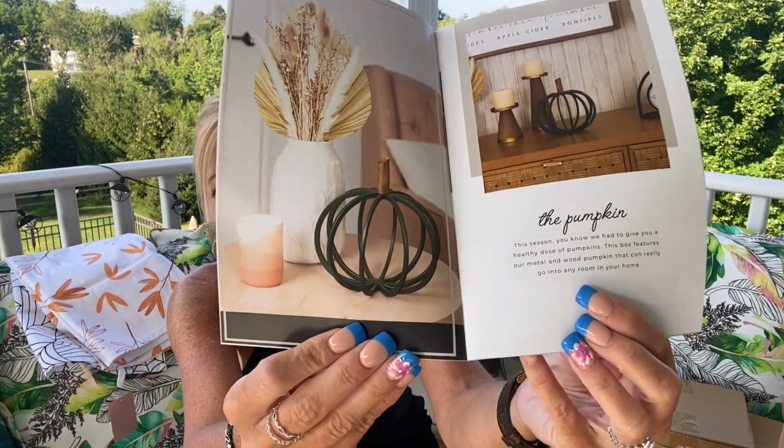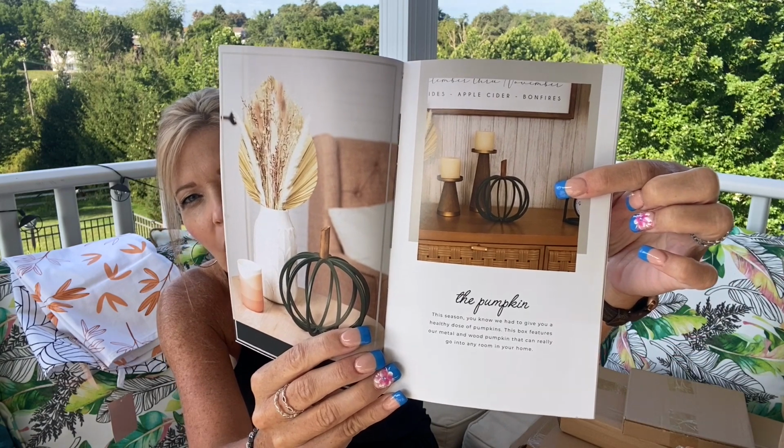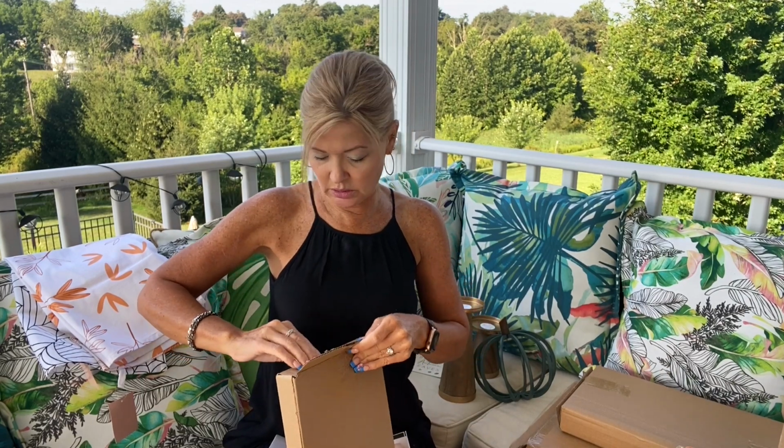And it says, this season we had to give you a healthy dose of pumpkins. This box features our metal and wood pumpkin that can really go into any room in your home. I love it. It's the perfect size because it would fit anywhere. Adorable. All right, there's still more.